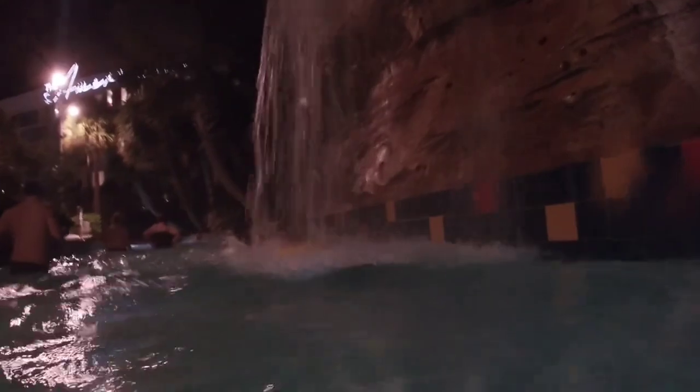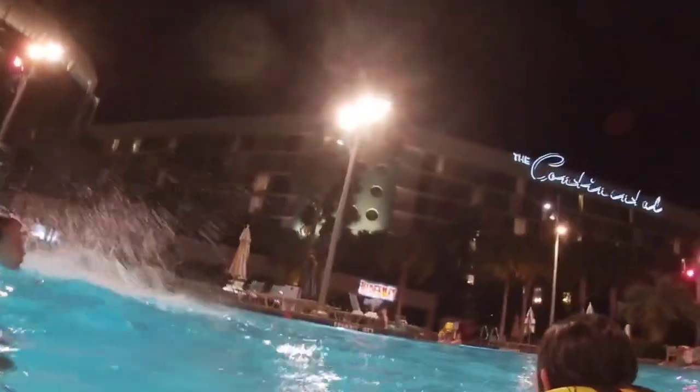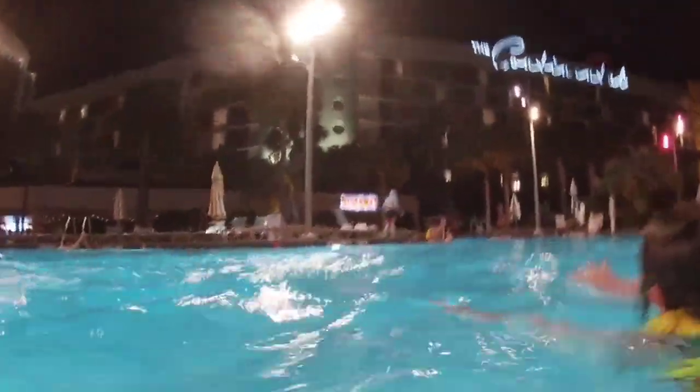Pretty big, lazy river. Yeah. I thought I'd stop it here, but it's not. It's not? No. Oh my gosh. It's so cold. It is cold. Okay, it's actually a little warmer in this one.